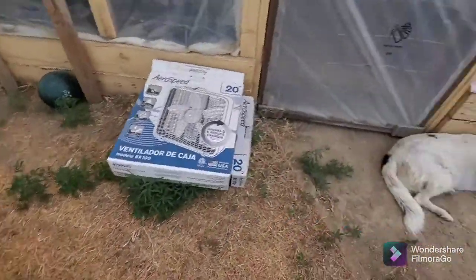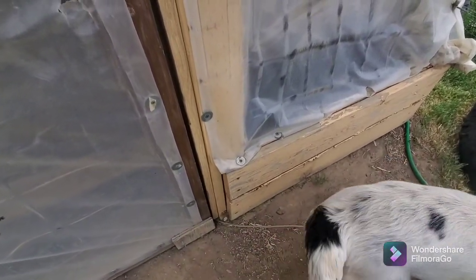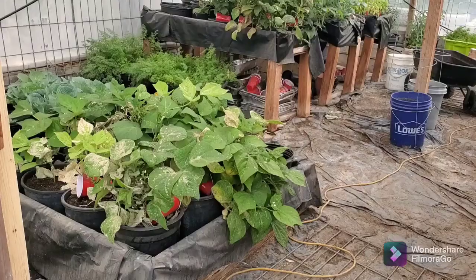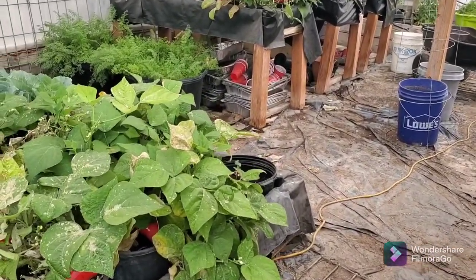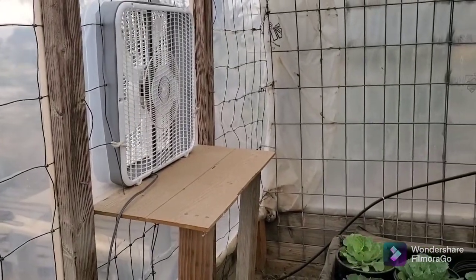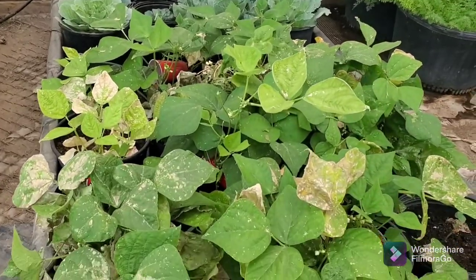So let's open the greenhouse. Watch out, Shug. Watch out, Sugar. Hold on just a second. Okay, so let's go in the greenhouse. I finally got the door open. And here's my other fan that I put in here. This is the other end of the greenhouse. I'll turn those on in a minute. It's getting really windy outside.